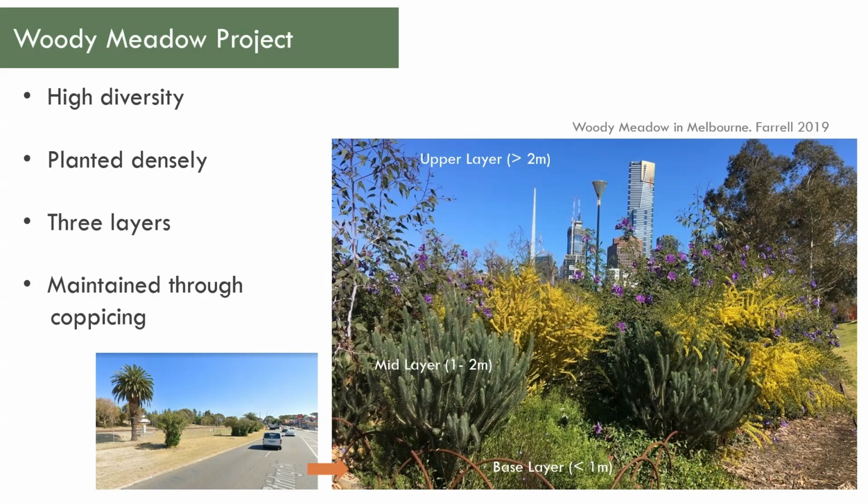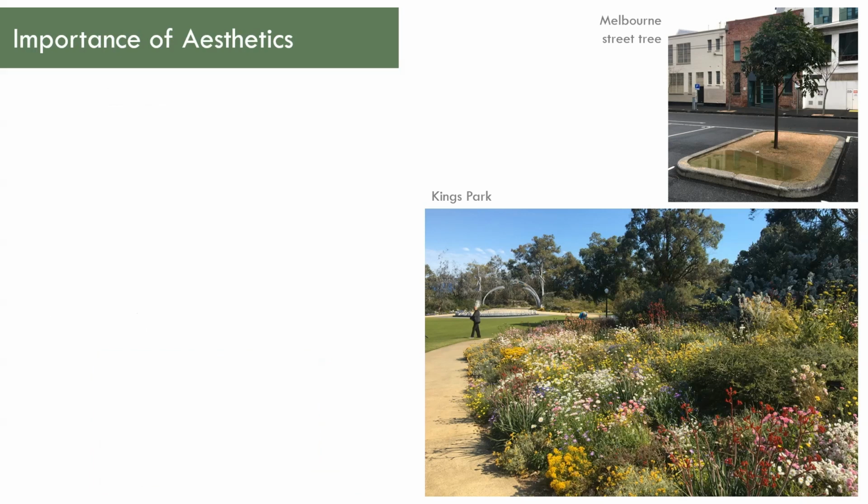The idea is to transform some of our lower maintenance areas in our public spaces, like along Stirling Highway there, into more biodiverse plantings. So I was interested in looking at the aesthetic preferences of the public for different woody meadow type plantings. And I was interested in aesthetics for a number of reasons.